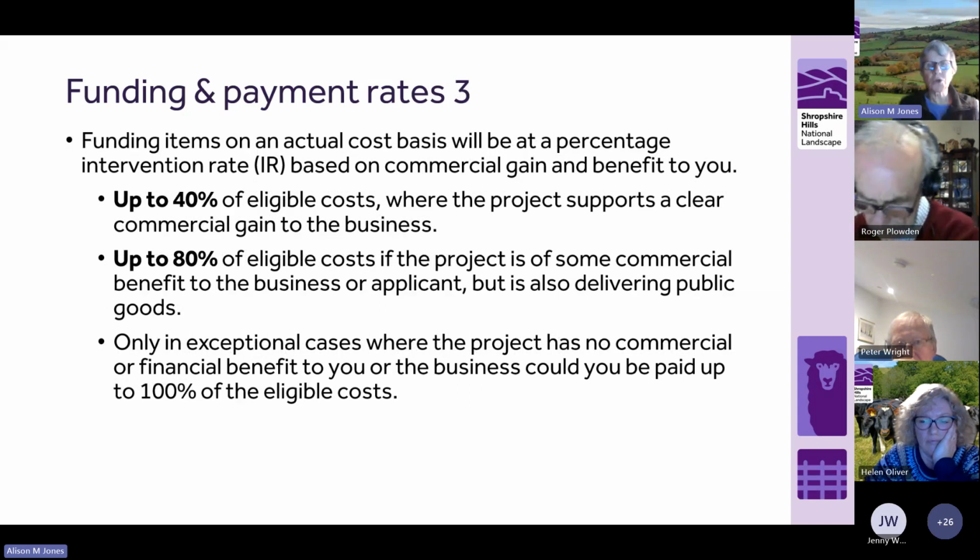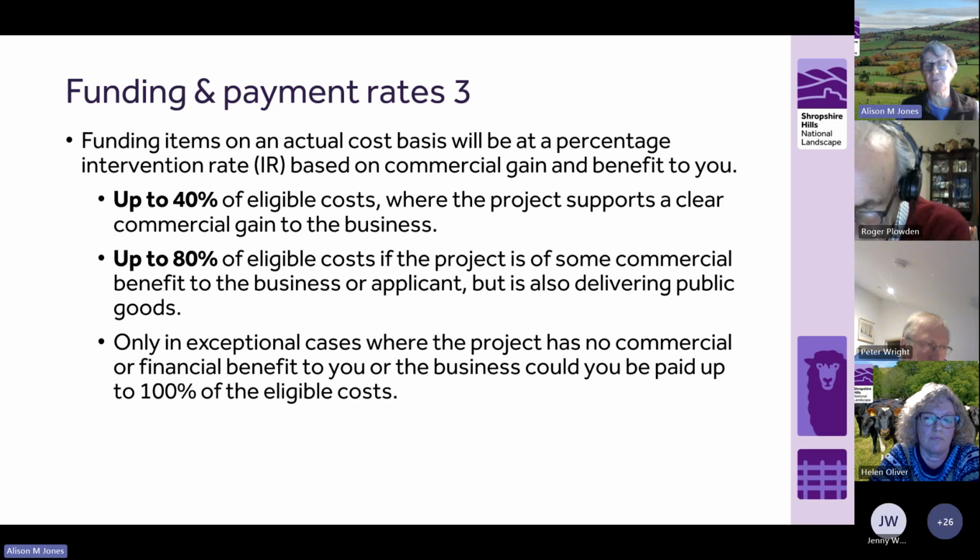And with the actual cost items, we then apply an intervention rate, a percentage of that actual cost. And this is based on the commercial gain that might be got from it for the applicant or the business that's applying for it. So where there is significant commercial gain, there's a sliding scale of between 0 and 40% of eligible costs.